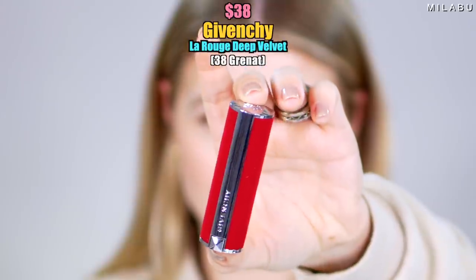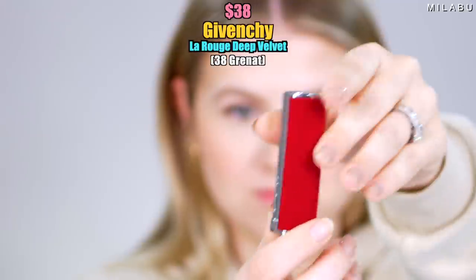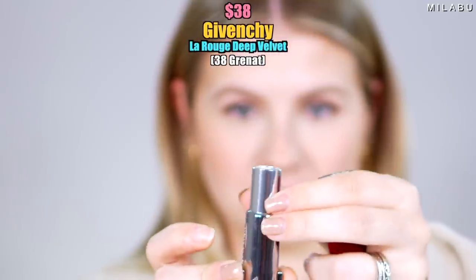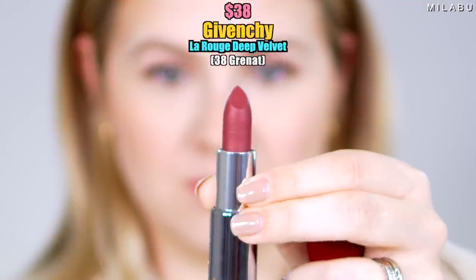For today's lipstick, we're gonna do the Givenchy Le Rouge Deep Velvet in shade 38 Granite Fume. This one says it's in a velvet case, which is true. 12-hour wear and exceptional glide. And then here's the color. And again, I'm gonna mention it one more time.